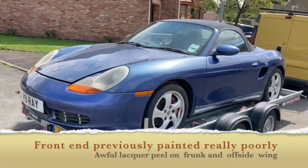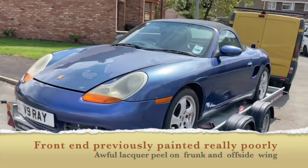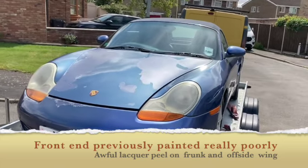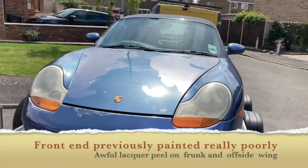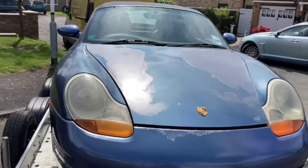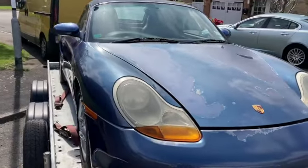Some serious paint issues on the front end. It's been really badly painted at some stage in the past, just at the front end. No real sign of any significant accident damage, but it had some paint across the bonnet, the bumper, and blended into the wings, which was dreadful. I had a look at it.